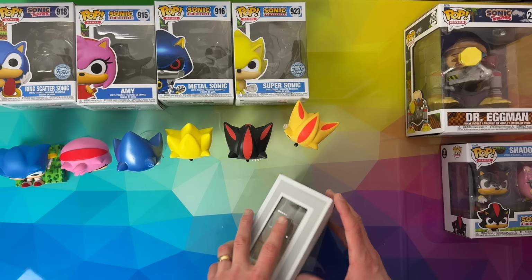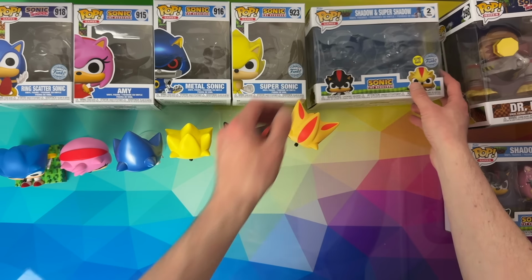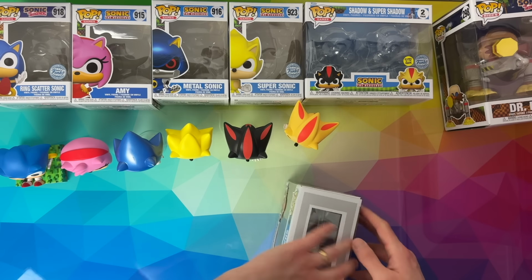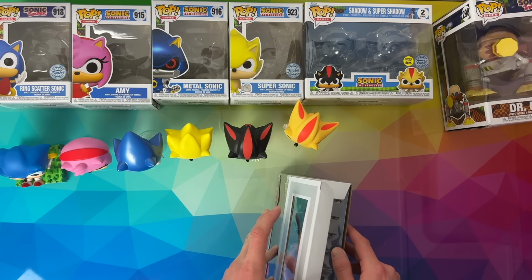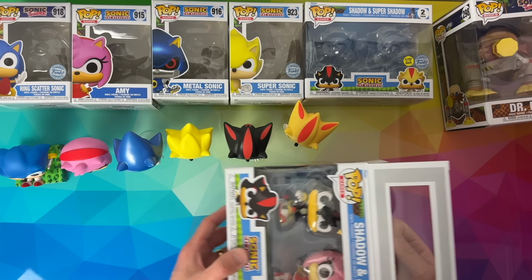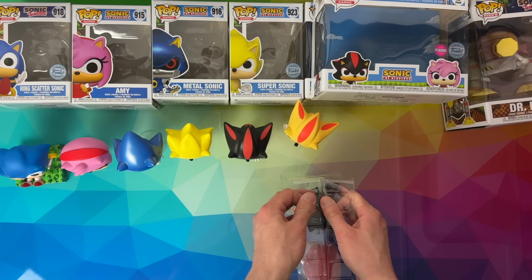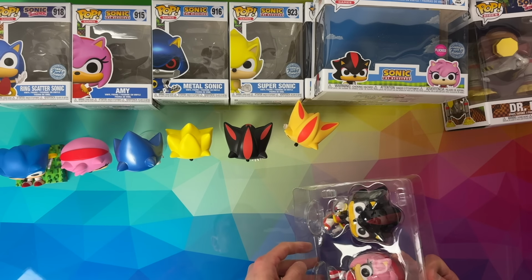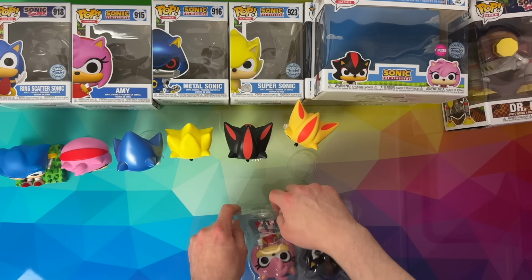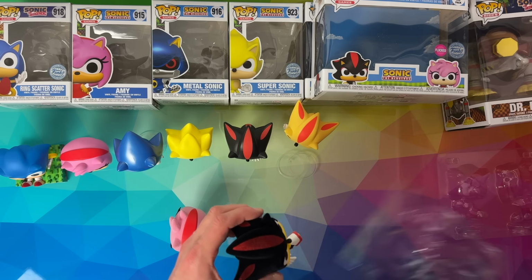Right. So, second to last box now. Let's have a quick check of the Shadow and Amy flocked variants, and see if these are, I think, the same size as the others. Both got stands. Now the stands are actually loose on these ones. So there's Amy and Shadow. Nice that they actually come with stands.